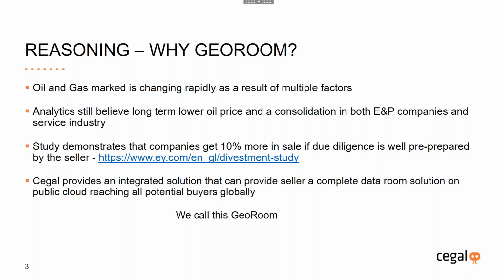Cegal provides an integrated solution for this that can provide a seller with a complete data room solution on the public cloud, reaching all potential buyers globally. This is what we call our Georoom, which is part of the Geocloud suite.